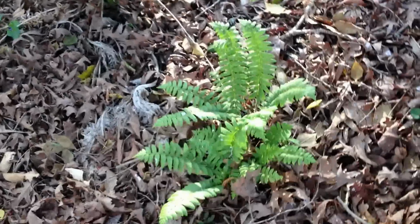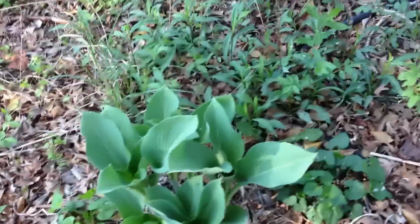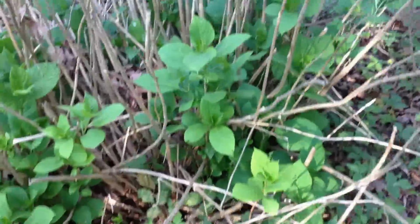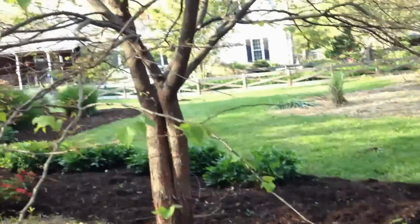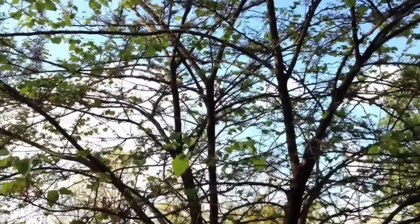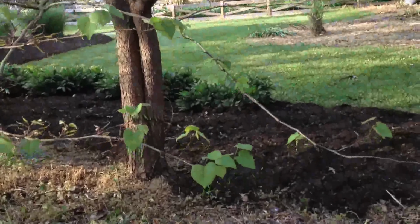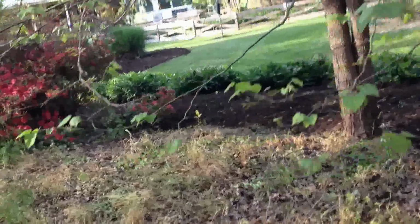There are a couple little ferns in here too. Some miscellaneous stuff that I don't even know where they came from. A hydrangea that I need to cut back and clean up. Another one over there. This is one of my redbud trees. It was a volunteer, and I really like its shape and form.